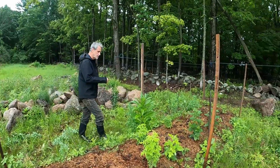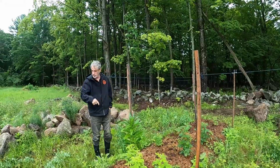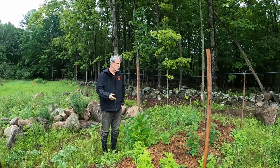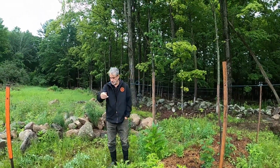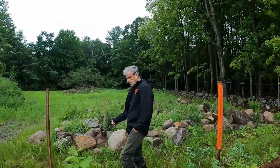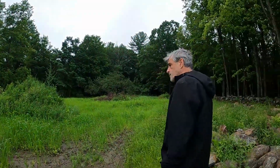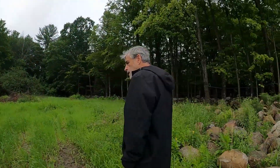And these posts, so we had some deer damage in here, so we're putting in these posts to put in some deer fencing around it, and then we'll also be able to put bird netting over it when we start having fruits, probably not next year, but the year after.